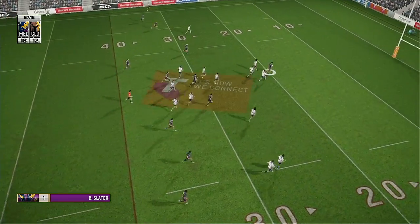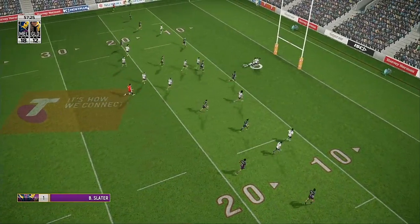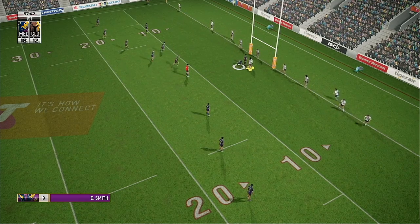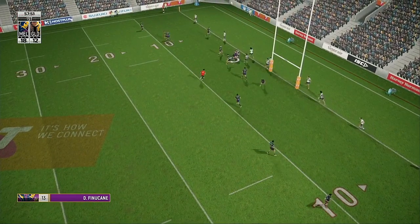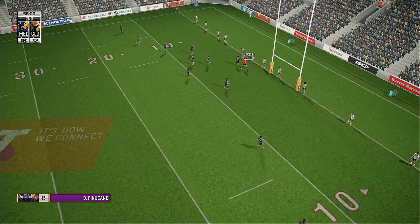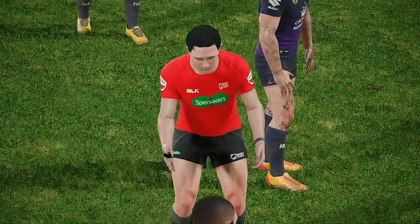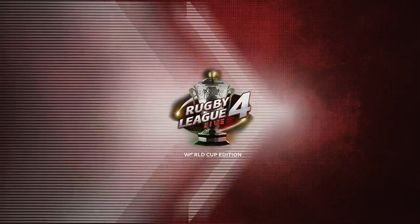Finds his line. That breaks through the line. He's the saviour there with that tackle. Finucane carrying defenders with him. Wow. Well, I think it's a try. I think it's a try. I don't know if it's a try.